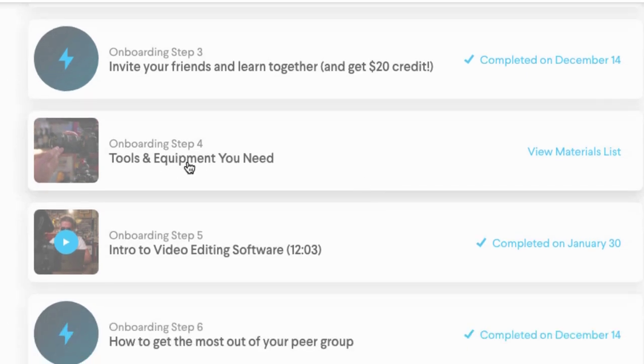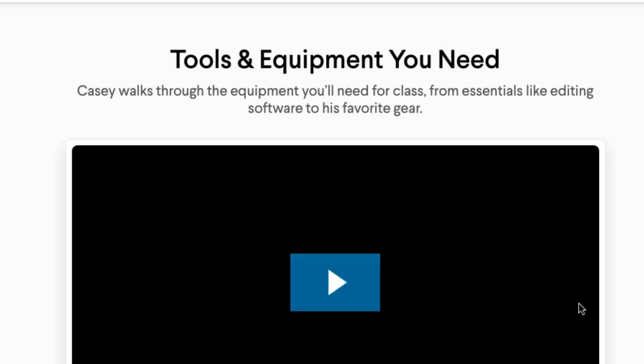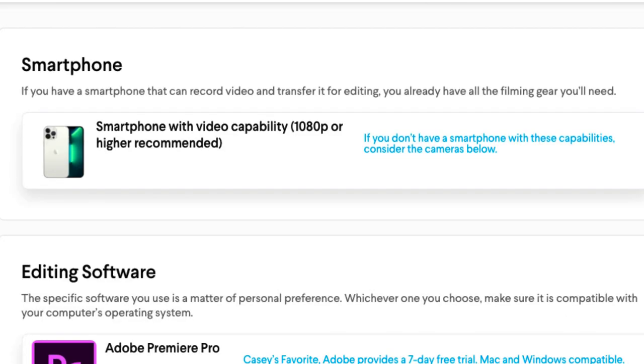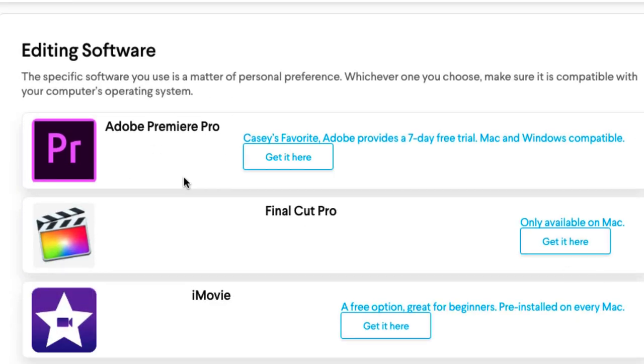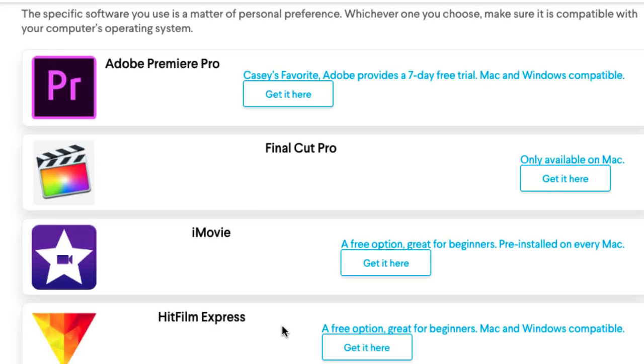So tools and equipment you need. These are some of the things here that he goes over. Like I said, I just used my smartphone. That's all I used. There's some editing software down here. Final Cut Pro. This is a paid app, obviously. iMovie comes with your Mac if you have a Mac. This is his favorite here, the Adobe Premiere Pro, whatever. But like I said, I didn't use any of this stuff.